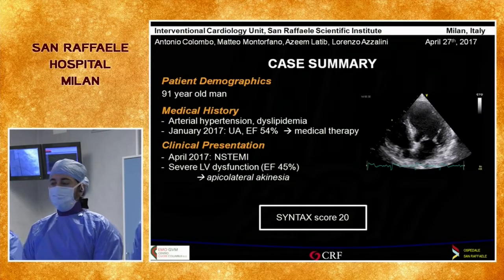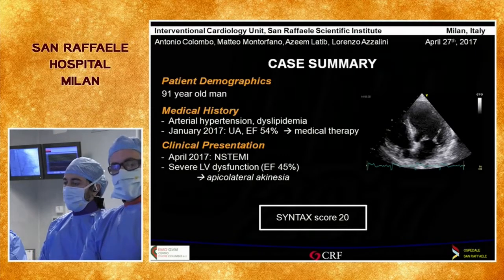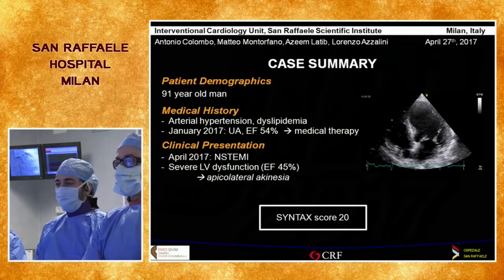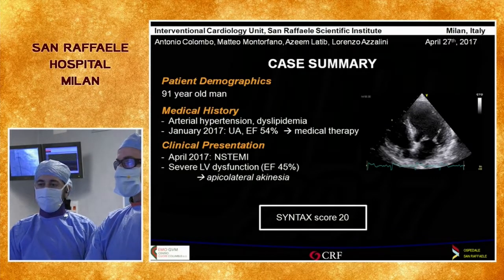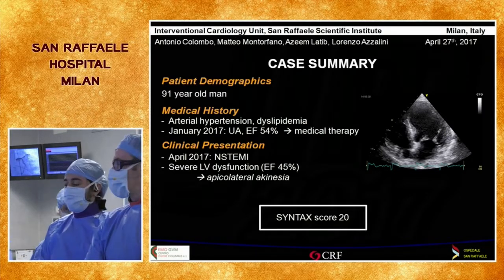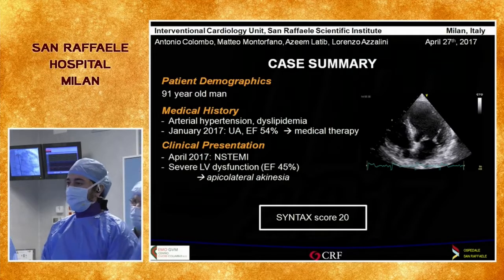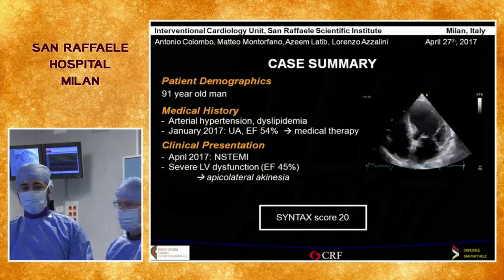But a couple of weeks ago, the patient had a relapse of her symptoms with evidence of rising troponin and new evidence of akinesia at the level of the apex and in the mid-distal part of the lateral wall. So the patient underwent an urgent coronary angiography, which revealed a three-vessel coronary disease. Next one, please.